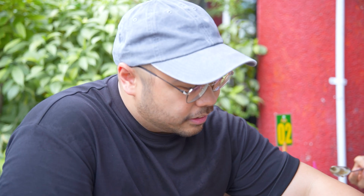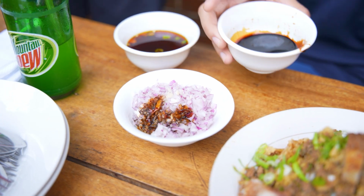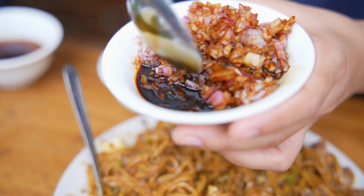And they serve it with sibuyas Tagalog, nalalagyan mo ng unting suka, tsaka toyo. So, bali ito po, inalagay niyo po siya dito. Dalawa sila? Opo, dalawa po sila. Bali pag may mix niyo po kayo.